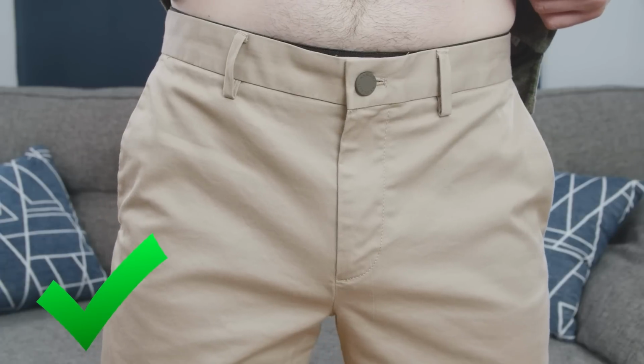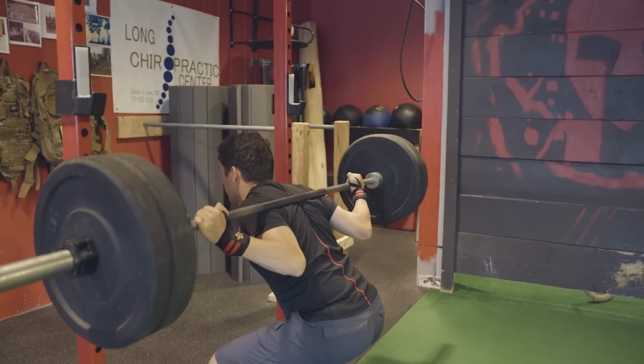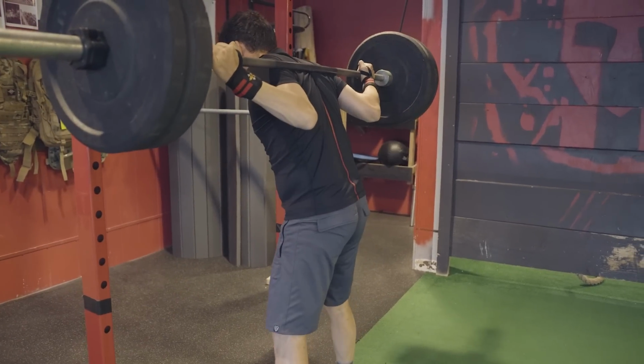They should also fit close enough around your waist so that you don't need a belt to hold them up. Now, you may spend a lot of time in the gym. The squat rack may be your friend.